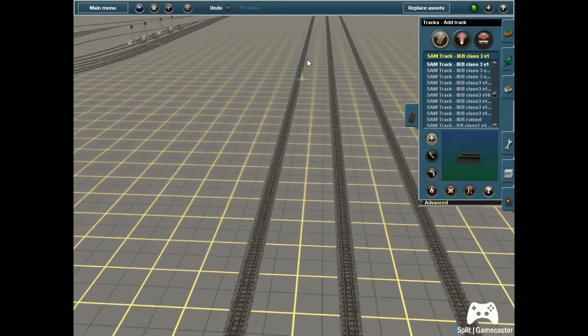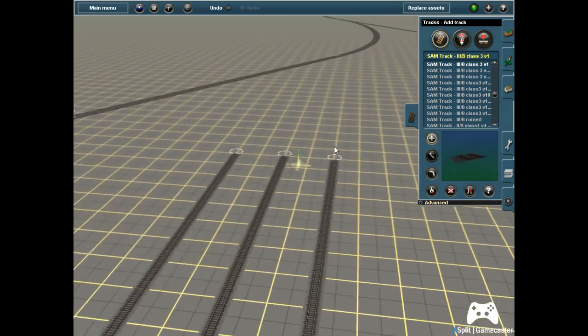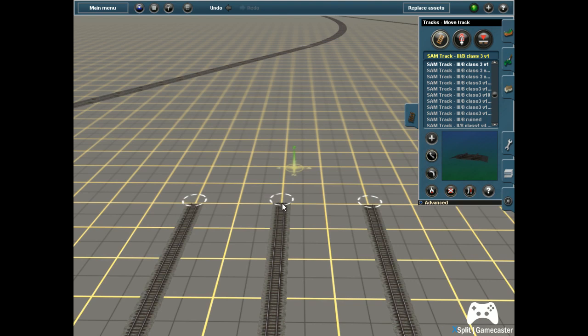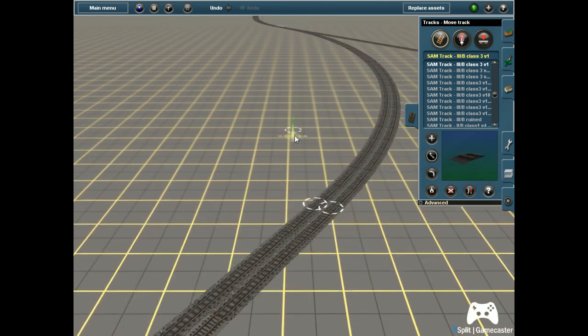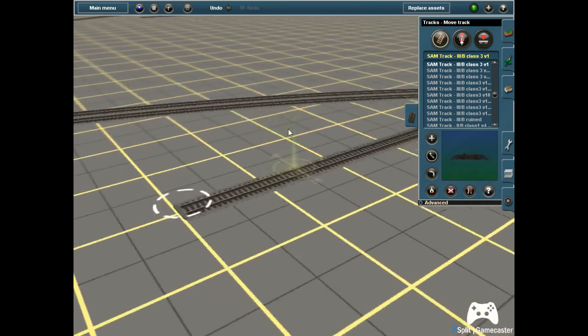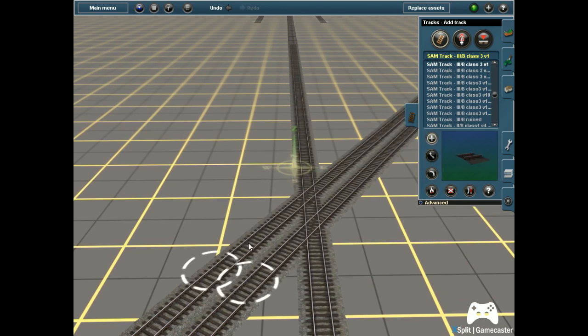I don't even know whether they should be stub end tracks or whether they should have a yard ladder on both ends. Again, I'm not an expert on this, so any advice there would be very much appreciated.